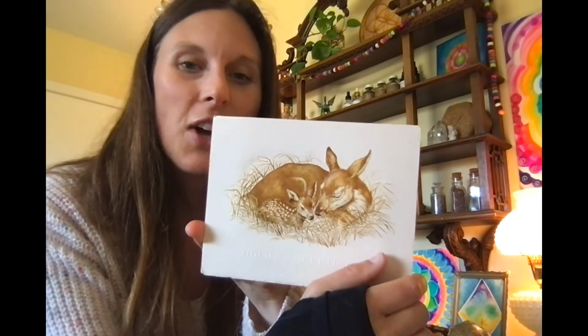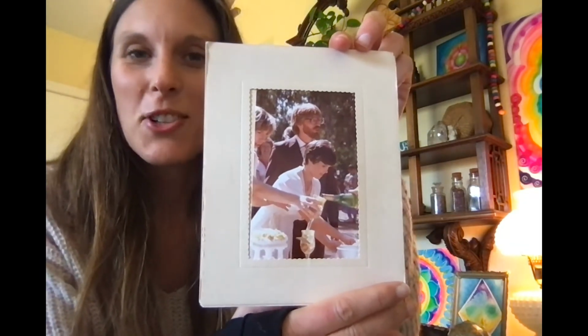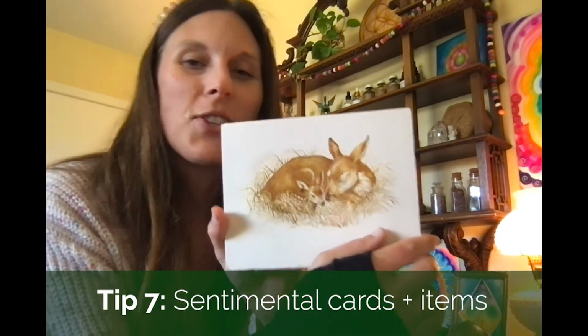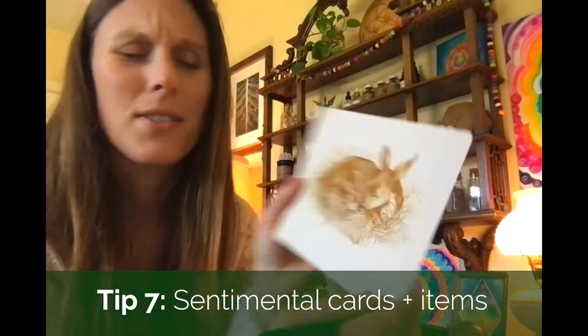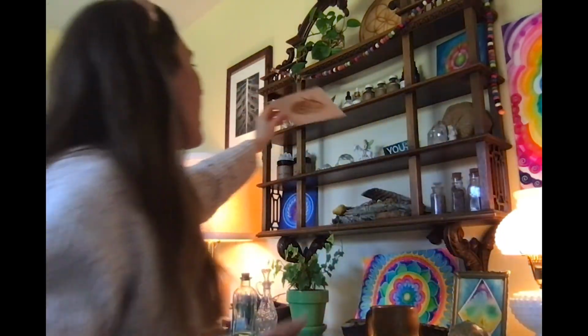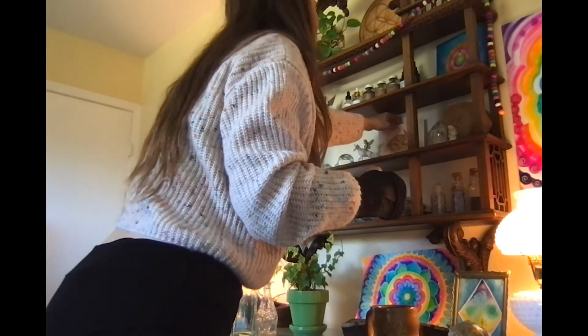And so I found this card. It was a holiday card with a picture of them at their wedding. And it's just so special to me. I don't have a lot of memories of my parents together because they divorced when I was 2. So this is just a really, really special piece. I love the little deer and the mama. It's just so sweet, and it's just complete forest vibes for me. So I love to keep that right up here, front and center. I love deer medicine. I love deer. So I love, love, love that piece.